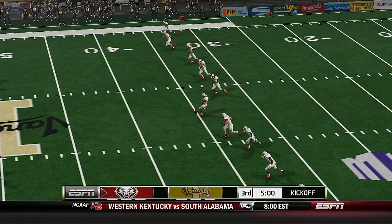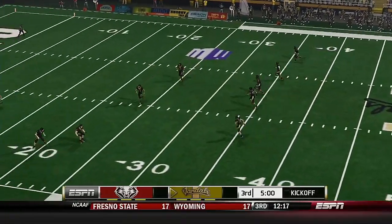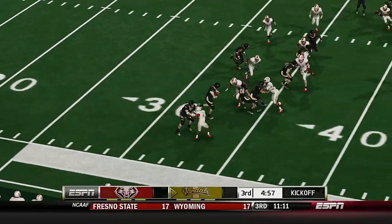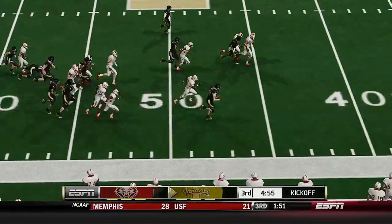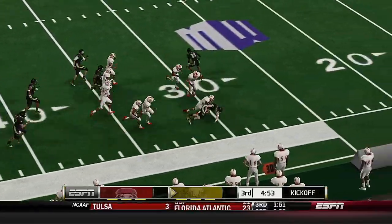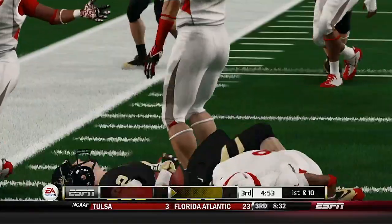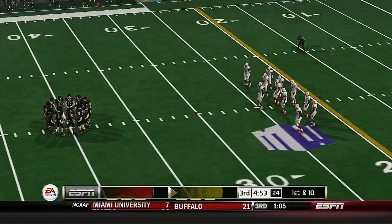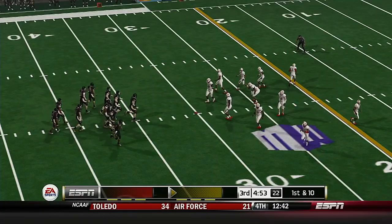Just about set to start the third quarter. Roberts takes it to 12, and he has it on the corner. Across midfield. And they bring him down at the 30. They're set to go for another round.